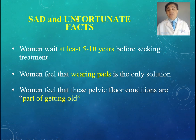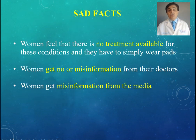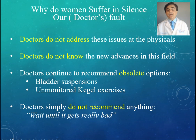This is the problem. The sad and unfortunate fact is that women wait at least a decade before seeking treatment, a decade after the problem becomes bothersome. They feel that wearing pads is the only solution, and that these conditions are just part of getting old. They feel that there is no treatment available, and unfortunately they get no information or misinformation from their doctors and from the media.